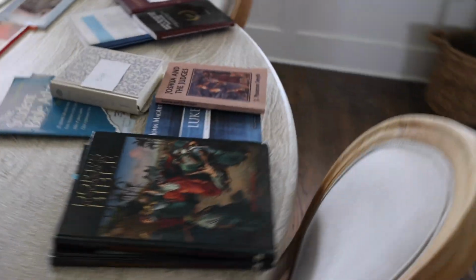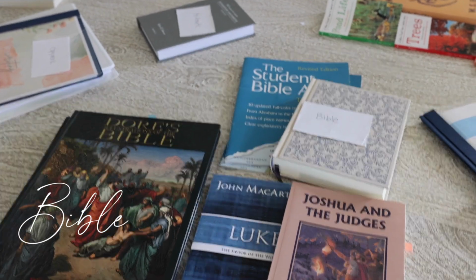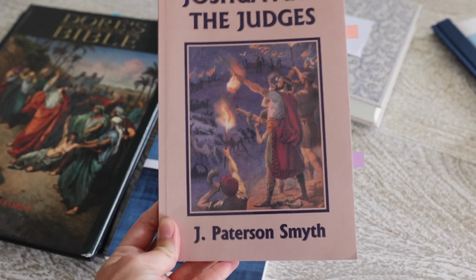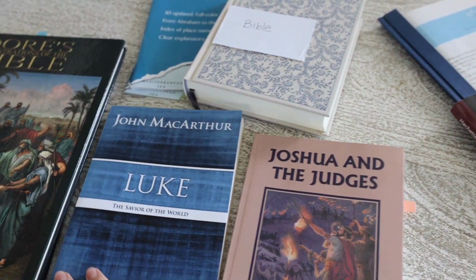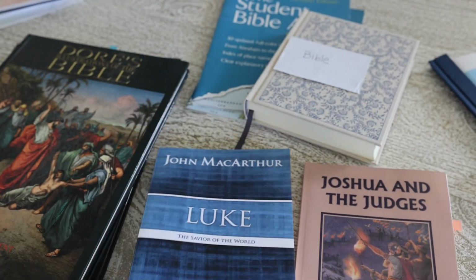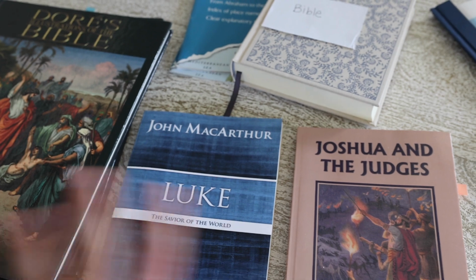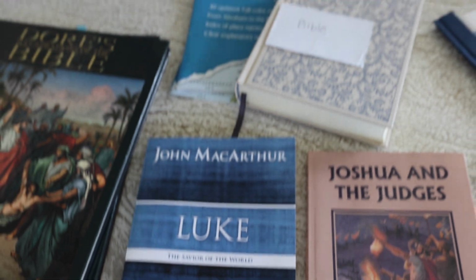Okay, so we'll just get started. We're going to start over here, and we're going to begin with Bible. So we do 2 Old Testament lessons and 2 New Testament lessons per week. For Old Testament, we are using the J. Patterson Smith book, Joshua and the Judges. And then we are reading through Luke for our New Testament lessons. And I'm using the John MacArthur commentary. I really love his commentaries. There's a whole John MacArthur Bible commentary with everything in it, but this is just the book of Luke.